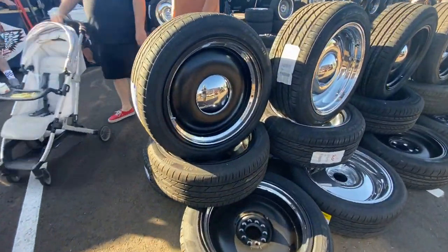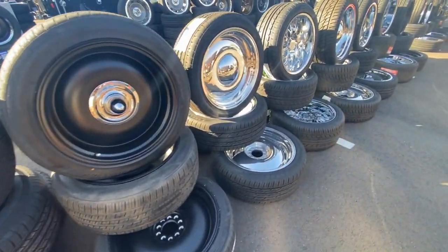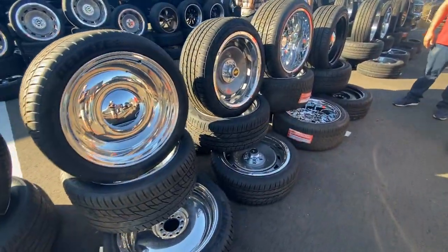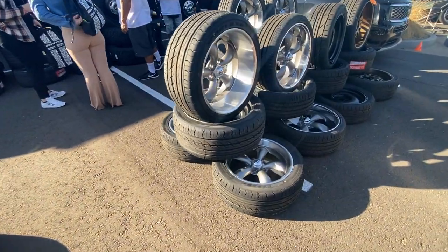Unfortunately, I'm fighting the sun here, so I'll do my best to try to eliminate it. But, man, just look at the variety of wheels here, and just really a great-looking wheel. So that's what's cool about going to Dino's Get Down, is the vendor area is just overwhelming.